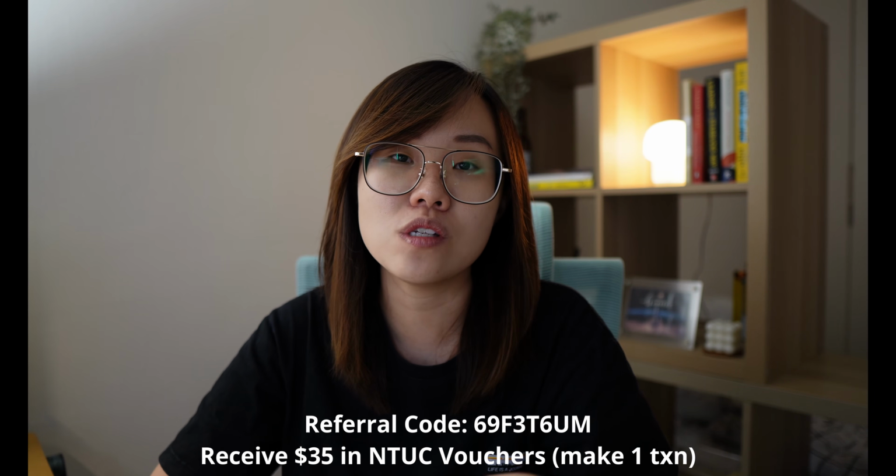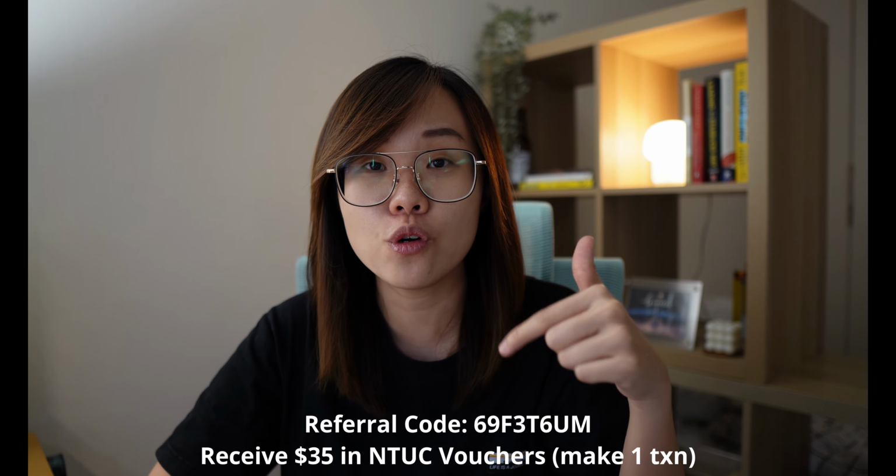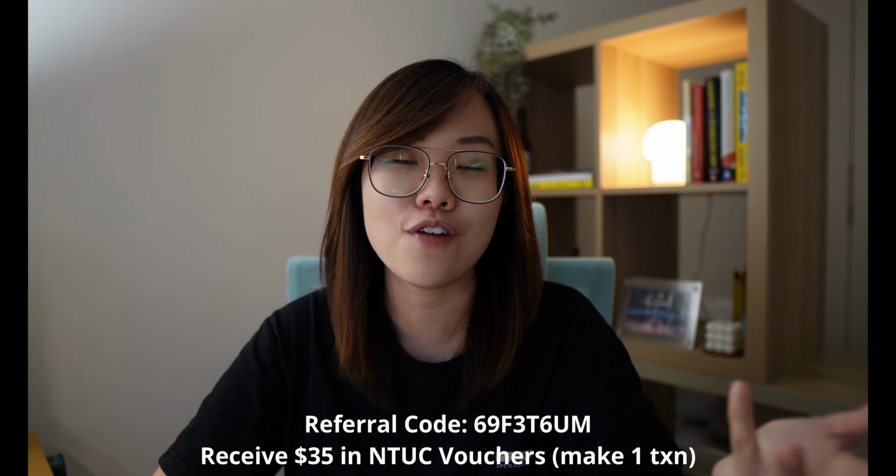They give you the option to use it like a credit card and still give you the best exchange rates available out there. In addition, if you want more reason to sign up with Trust Bank, they're giving you Link Point rebates when you spend overseas, which you can use to offset at NTUC. They're giving you $35 in NTUC vouchers when you sign up as a new user to Trust Bank.